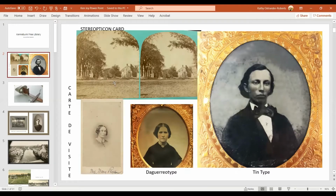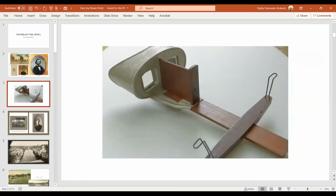So again, the recap is the 1850s, you've got your cartes de visite, I just call them CDVs, it's easier. Your daguerreotypes, which were the first ones that came in after portrait painting. You've got your tin types, which I showed you. And this is a stereo view machine. The card would go into this little holder here, and you would look from the other end at the card, and it would blend the images together and give you a depth to what you were seeing.